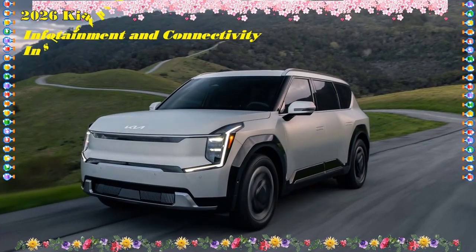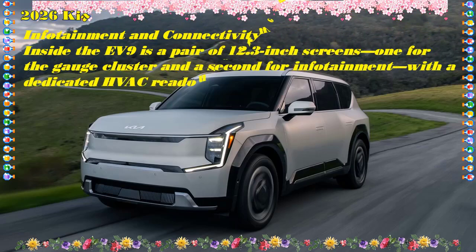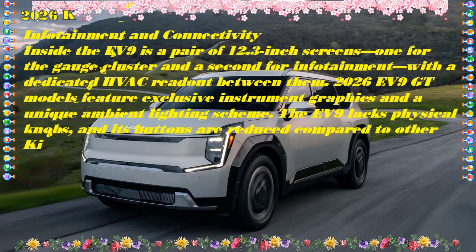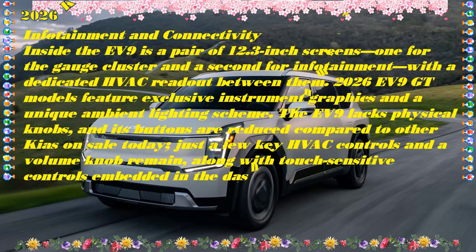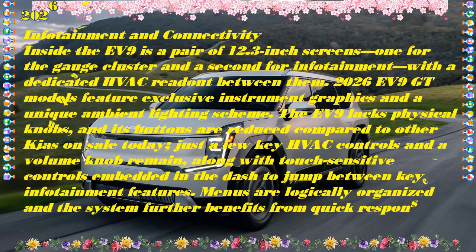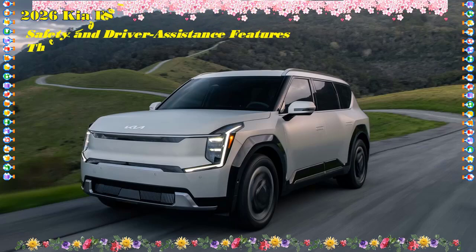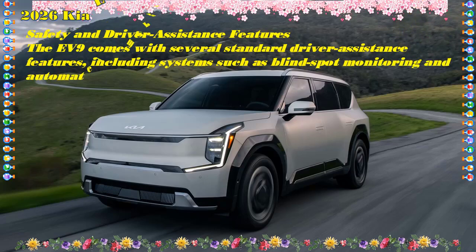Range, charging, and battery life. The entry-level Light model comes with a 76.1 kWh battery pack which offers an EPA estimated 230 miles of driving range. The Light Long Range model and the AWD versions have a larger 99.8 kWh pack. Kia hasn't specified the capacity of the EV9 GT's battery pack yet, but common sense indicates it will be the larger of the two currently offered unless Kia decides to build a third pack specifically for its performance model.